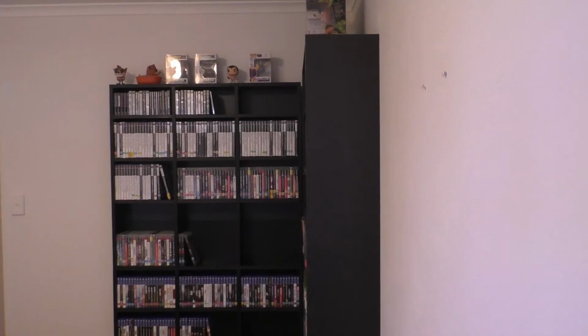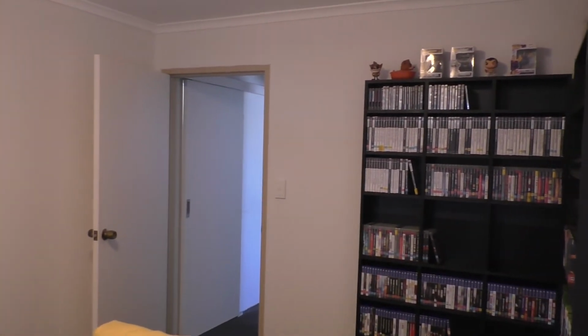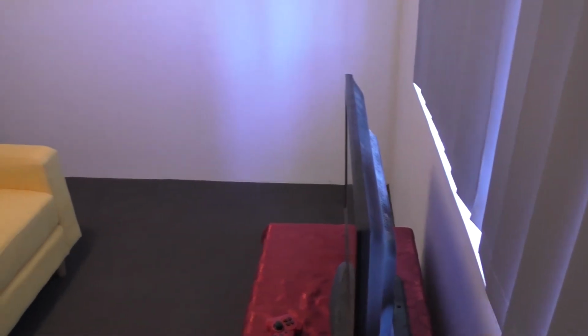So yeah, that's my first game room, and some of you will probably say it looks kinda empty, and I agree with you. It's desperate for some wallpapers or LED lights, but I can't put any of it up there thanks to my landlord. But it is what it is, unfortunately. Still, it looks good in my opinion.